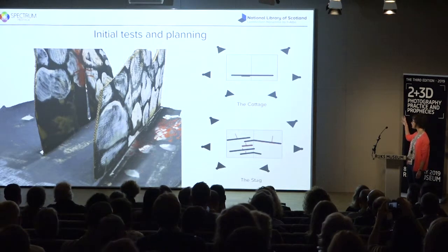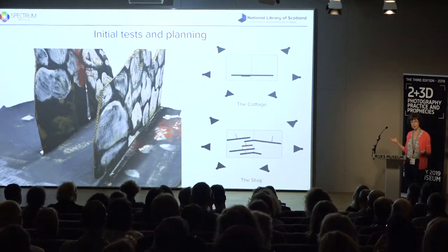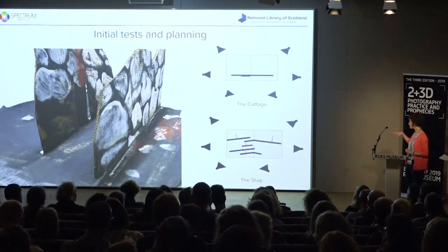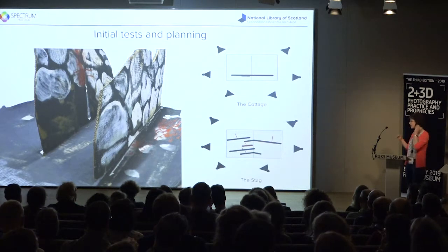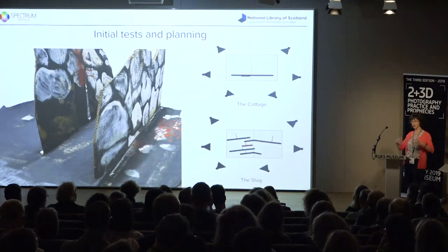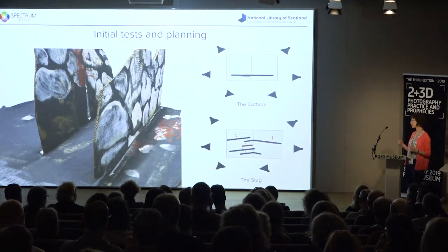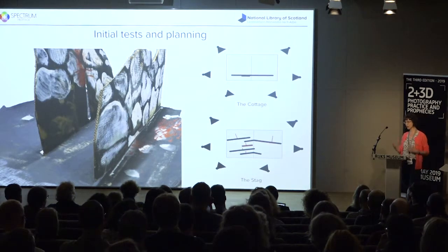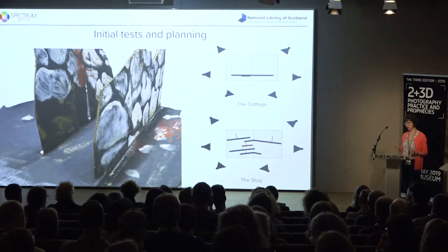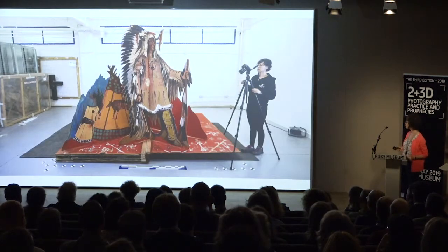The one on the top, the cottage, is fairly easy to digitize because it's just one panel. However, the one on the bottom, I don't know if you can see it, the stag, has many panels, they are overlapping and they are really, really close together. So it's quite difficult to get into the corners, and it was fairly challenging to light it. When we started planning, we encountered quite a few challenges that we needed to grapple with. So I'm going to show you what they were.